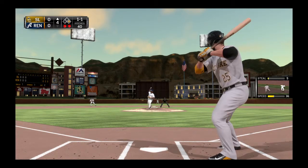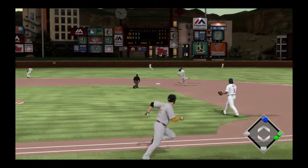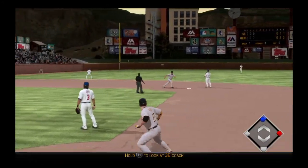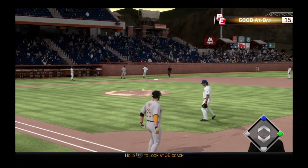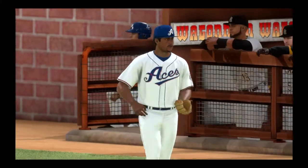Ready now on 1-1. Now a hard liner toward short. In there, a base hit. And with that, that'll push his hit streak to a modest 6 games.